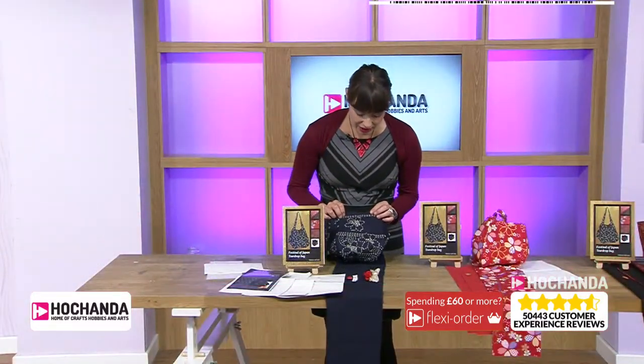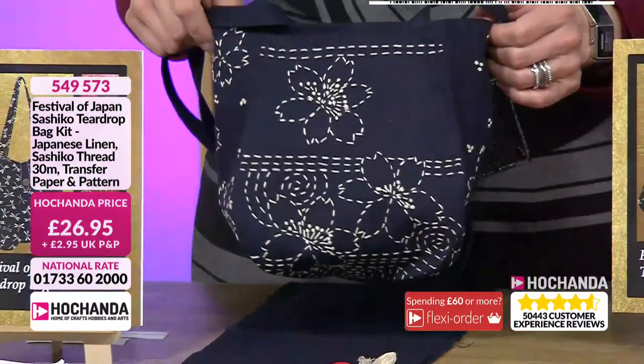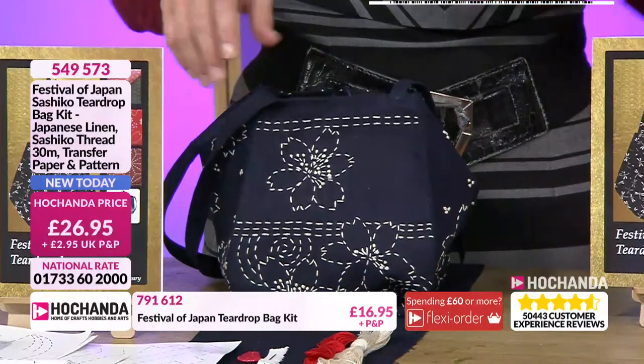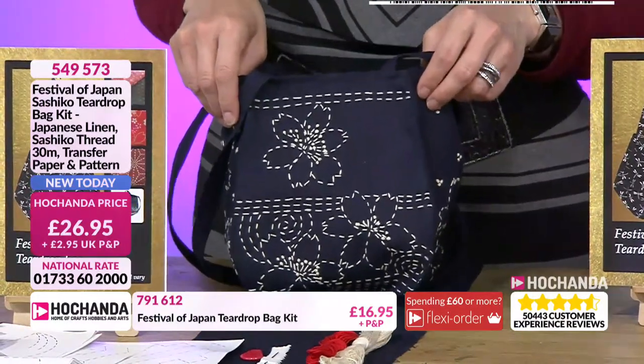So here we go, we go back to our sashiko. This is our beautiful bag. You literally get everything you need. I now feel, because of the way you've been describing everything, I want to have a go at it. Oh, I would totally give this a go.